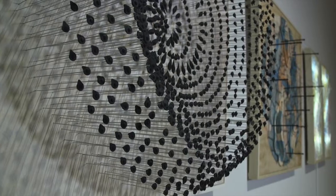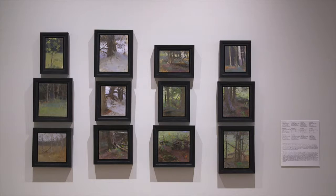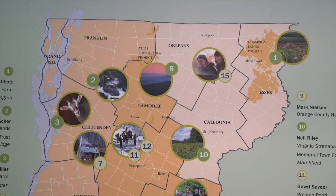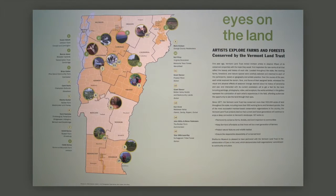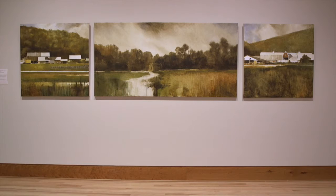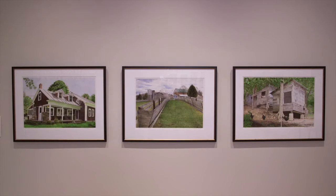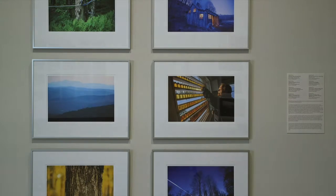Eyes on the Land is a program of the Vermont Land Trust and the Shelburne Museum. What we've done is we've selected properties across the state that represent the breadth of Vermont and also the breadth of the Vermont Land Trust's work. Places that have been protected in communities, including farms and forest land. And what we are doing is working with artists to connect to that place over the course of a year to produce a body of work that will be then exhibited at the Shelburne Museum.